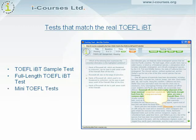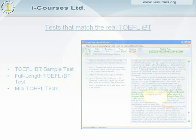The mini TOEFL tests. The mini TOEFL tests are short versions of the full iBT tests. All the sections in the mini tests are scored. The scores for the reading and listening sections are generated straight after the completion of the test, while the speaking and writing feedback and scores are generated within 24 hours of the completion of the test. Mini TOEFL tests have the same academic level and functionality as our full TOEFL iBT tests.